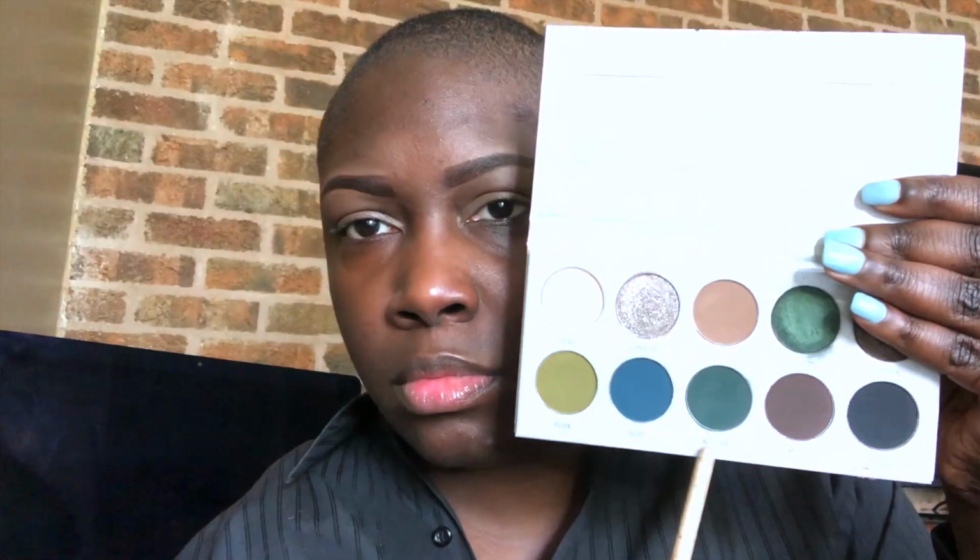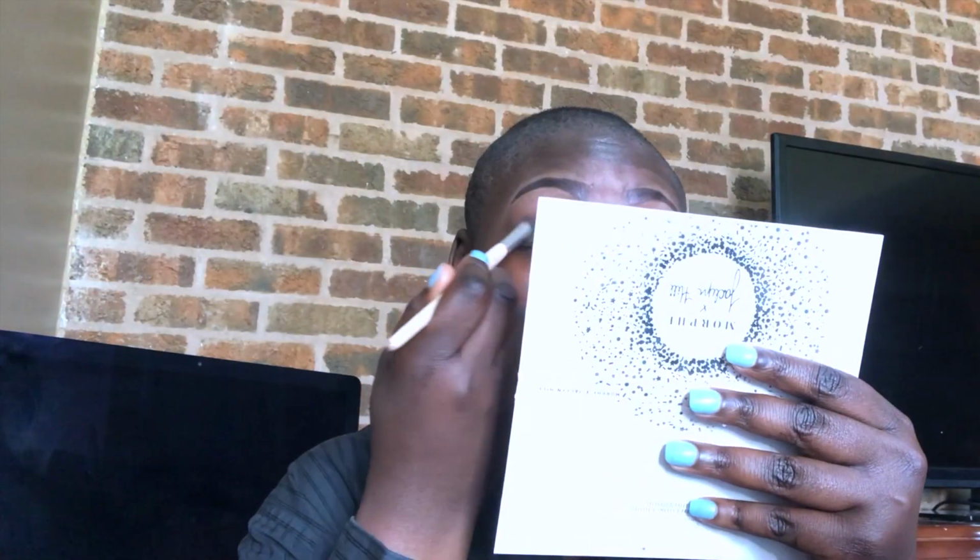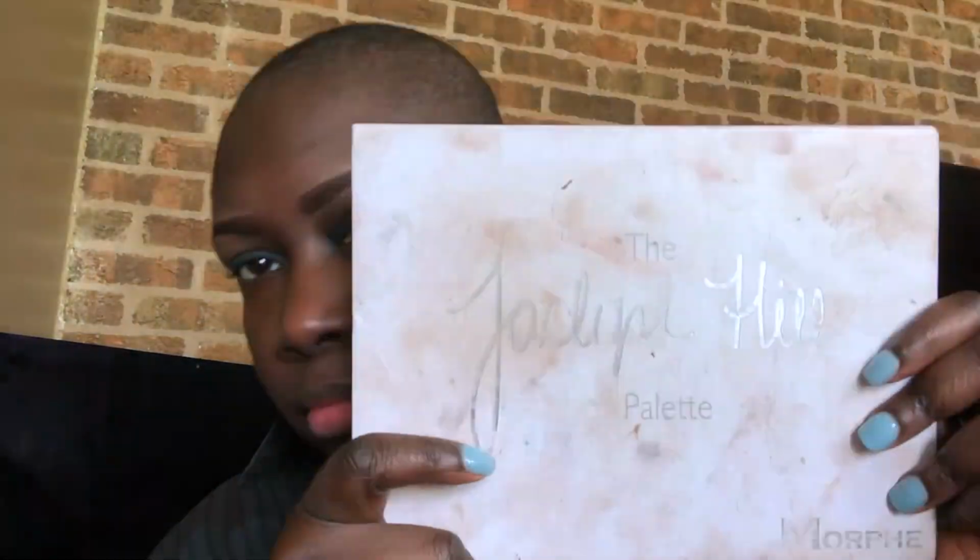Alright, so now we're going to pick up the Morphe times Jaclyn Hill Dark Magic palette. I like this palette a lot. It's so beautiful. We're going to take the color Inside Job and we're going to put it all over the lid. I know now it looks so crazy, but I promise it's going to come together in the end. Please don't judge me. I know the palette's dirty.